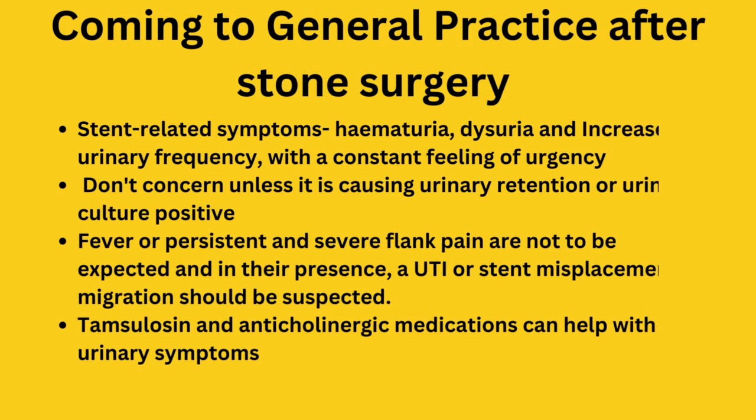Some extra advice in case a patient comes to the general practice after stone surgery. Stent-related symptoms: hematuria, dysuria, and increased urinary frequency with a constant feeling of urgency. Don't be concerned unless it is causing urinary retention or urine culture is positive. Fever or persistent and severe flank pain are not to be expected, and in their presence, a UTI or stent misplacement or migration should be suspected. Tamsulosin and anticholinergic medications can help with the urinary symptoms.